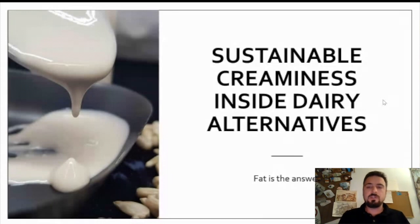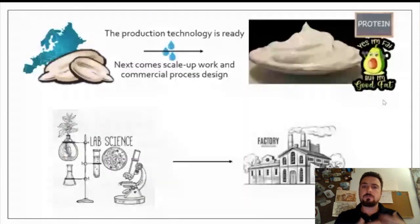So what we are offering is actually a healthy, sustainable, and above all, creamy fat ingredient. We are sourcing our raw materials from European soil. In this case, here you see some sunflower seeds. And we're using water and no petrochemicals, and with our processing magic, we create these creamy ingredients you see on the right.